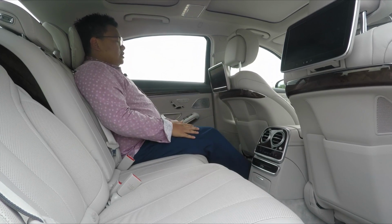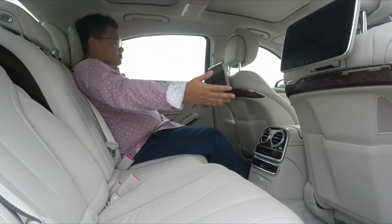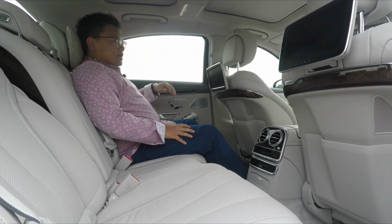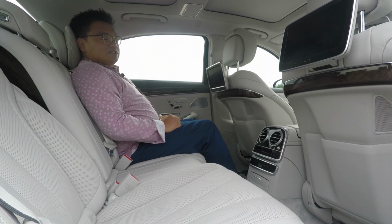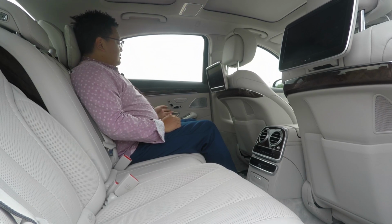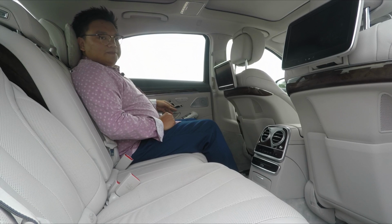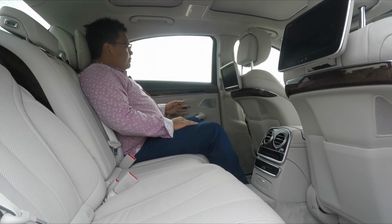You can stretch out, you can put your feet up. There's a lot of space in your headroom as well. And if you think there's not enough space, you can just press this button over here and, like a boss, move the front seat forward. As for the seats themselves, you get plenty of controls.